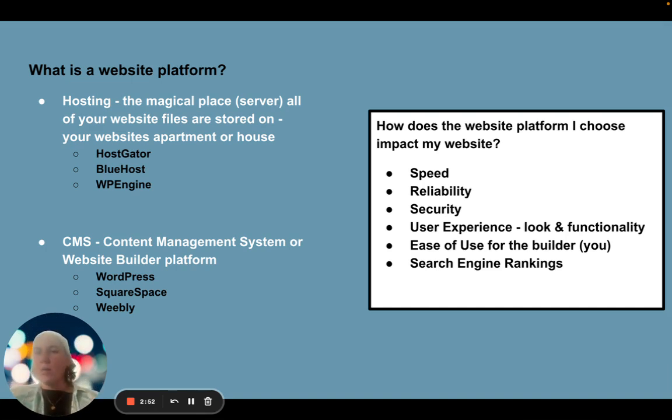The other thing you will want to understand, or we'll start with, is hosting. So you can think of hosting as the magical place where your website lives on the web. It's basically the server where your website files are hosted, and it's kind of like the place that you live in the world. It's the place that your website lives in the web. It's like its apartment or house.